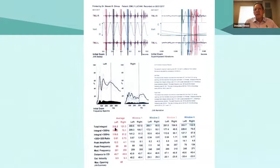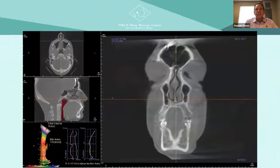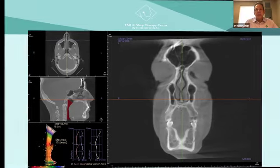And so anything over 20 is a pathologic situation. So you can see that she's 315 on the left and 121 on the right. So there's significant bilateral disc displacement with reduction. What is the likely origin? Well, probably mouth breathing, because you can see that her nasal structures are completely swollen. So there isn't likely air to be able to get through there.